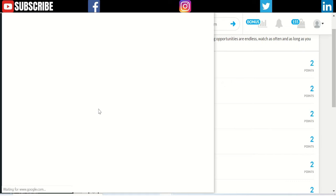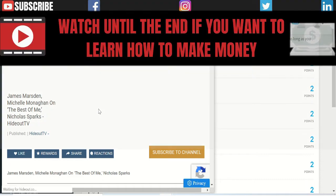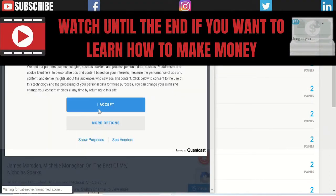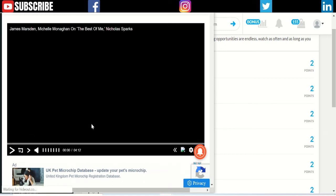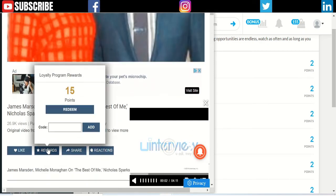Again, remember that when there's an advertisement played in the video, you get paid for that. If there's no advertisement, you are not going to get paid for that, because I checked it out and this is how the system works. When you start to play the video, you need to go to the section called reward at the bottom of the video. If I go there, this video doesn't have any advertisement, so I don't think I will have any points.